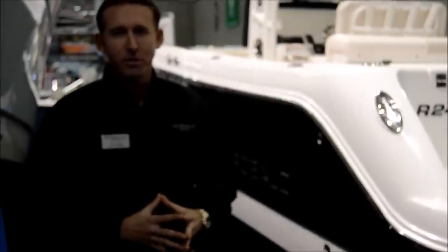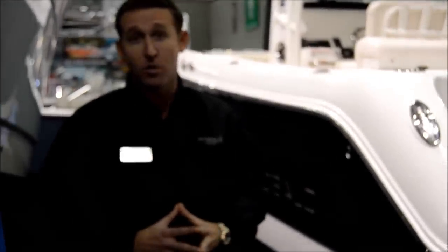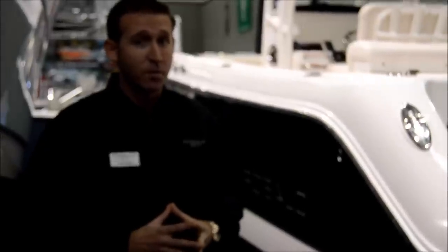Joe Pegg with Robalo Boats here. We're at the 2015 New England Boat Show. I'm going to take you through the brand new 2015 R242 Robalo.